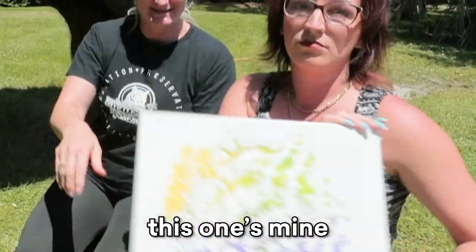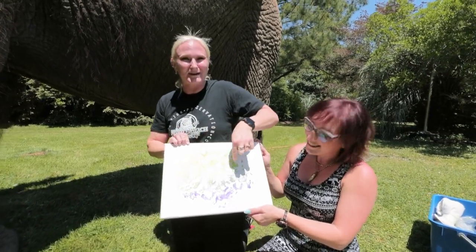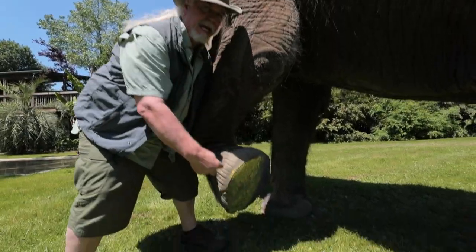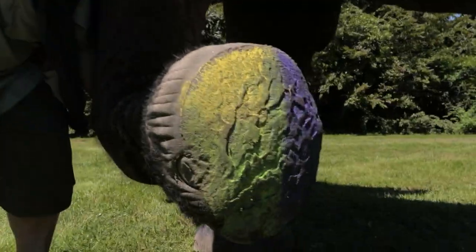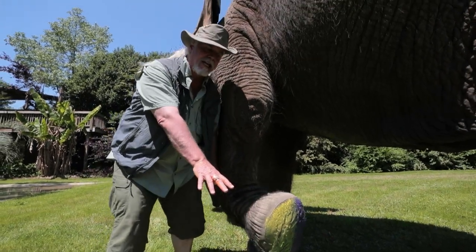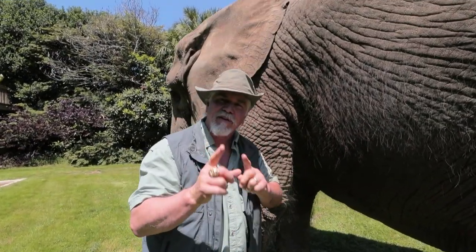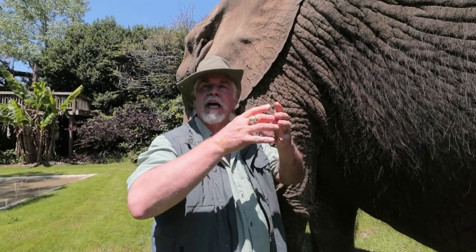Fantastic. This one's mine. Bet you didn't know that the bottom of an elephant's foot had all these little craters in it, and it's squishy, like a sponge. You can see that incredible texture that the bottom of the foot has. It's almost like a moonscape going on there. That amazing texture gives her great ability to not slip. The foot is phenomenal. The foot also shrinks. Every time she lifts it up, it gets a little bit smaller. And that ability for the foot to get smaller is why they never get stuck in the mud. Goes down one size, comes up a smaller size.